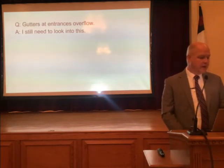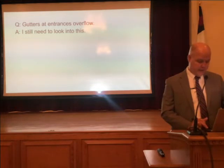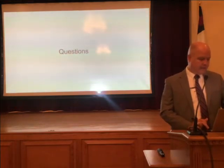Someone asked about gutters at the entrances that overflow, and I still need to look into that. I did not look into it. We'll keep it as active.